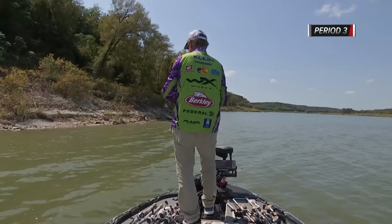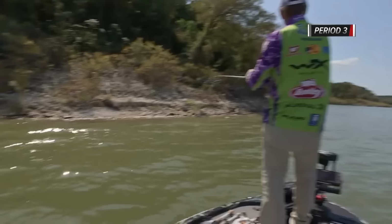Gary, I have a score tracker update. While we were running, Chris Lane caught a 5 pound, 2 ounce. Wow, what a hammer. He moves into first place with 20 pounds, 3 ounces.